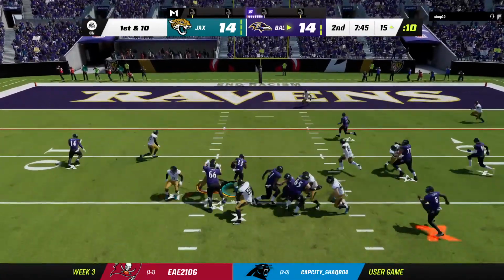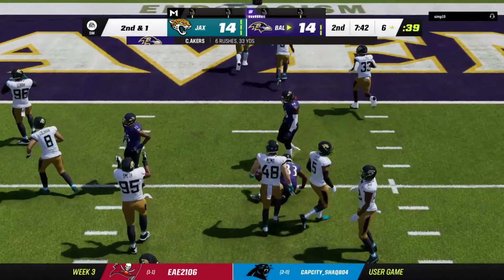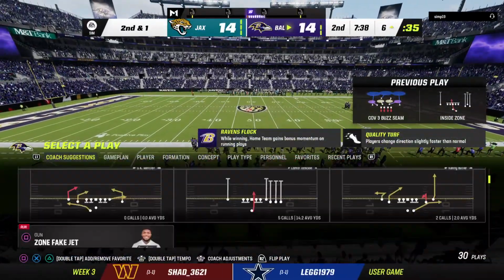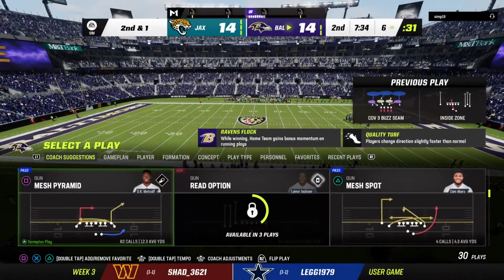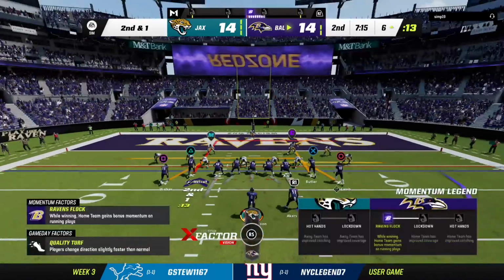From the shotgun, here's a give to Akers. And he's going to get a solid gain of 9 before being brought down. 2nd and right at a yard. That play wasn't quite as big as the play that preceded it, but still, gotta like the way they're moving the football, partner. Absolutely. Pretty good room to run on that last play. Yeah, they didn't get a first down.